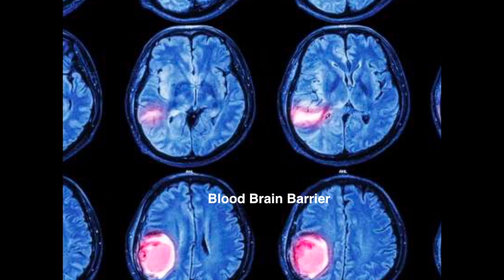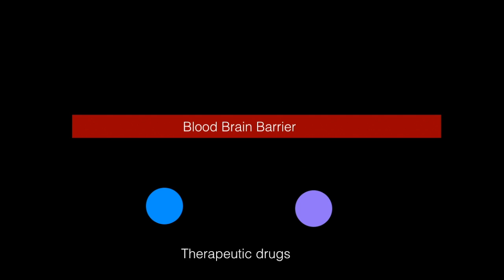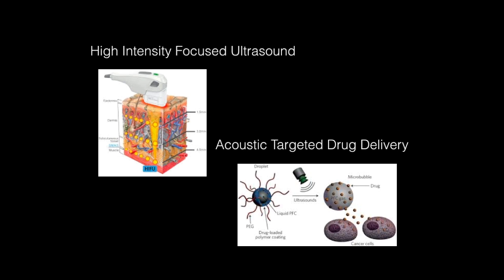An obstacle faced in the treatment of cancer is the blood-brain barrier, developed to protect the brain from outside toxins, but it blocks 99% of potential therapeutic drugs, hindering the treatment process and causing many fatalities. Large molecules do not pass through the blood barrier easily, and most therapeutic agents are relatively large molecules.